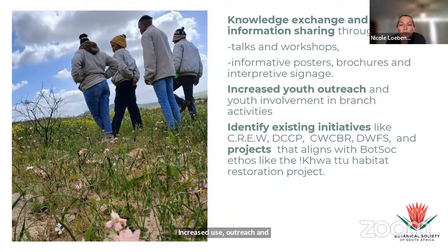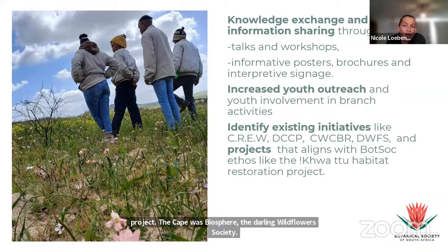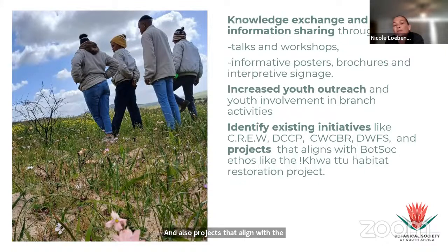And then we're also looking at identifying existing initiatives like CREW and the Dustin Coastal Catchment Project, the Cape West Coast Biosphere, the Darling Wildflower Society, and also projects that align with the Botsok ethos, like Coetzee's Habitat Restoration Project, which is a project I'm directly involved with.